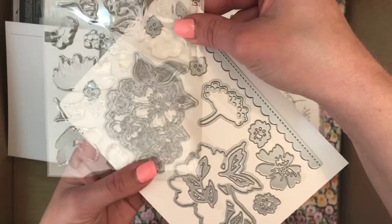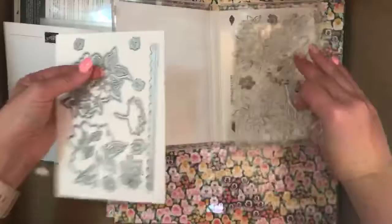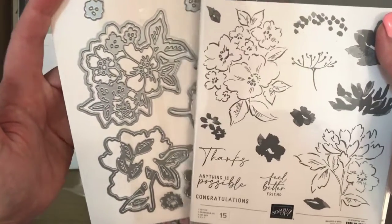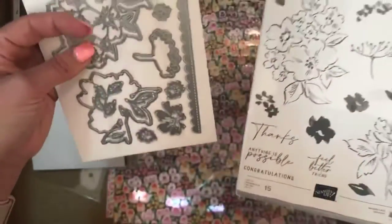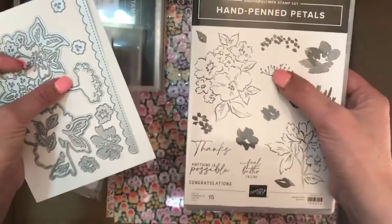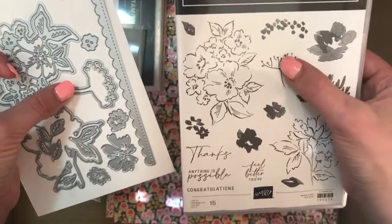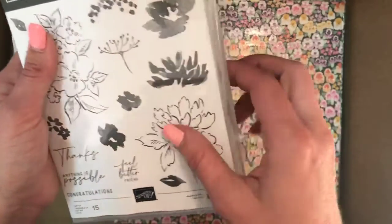Oh, look, it does. So this actually coordinates with this stamp here. How gorgeous is that? So you could stamp it and die cut it, or just die cut it, or just stamp it. So much versatility. And then that one fits this one. You've got the leaves, you've got the little, whatever this is meant to be, I don't know what that's meant to be, some sort of little floral thing. It sort of looks a bit like a little seed pod though, doesn't it? Just like that, like the seeds.